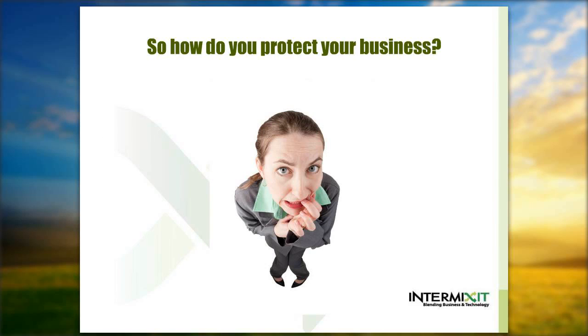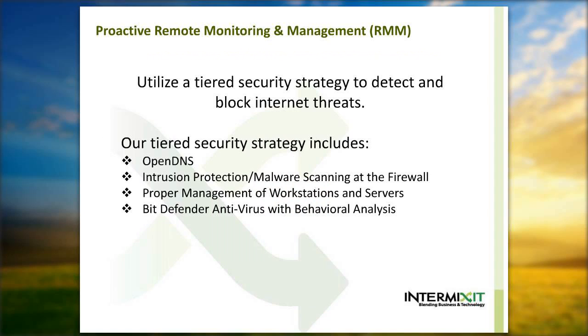But let's get into it. How do you protect your business? One, proactive remote monitoring and management. We call that RMM here, but we utilize a tiered security strategy that detects and blocks internet threats. Our tiered security strategy includes OpenDNS, intrusion protection, malware scanning at the firewall level, proper management of workstations and servers, and then your base level Bitdefender antivirus and behavioral analysis.